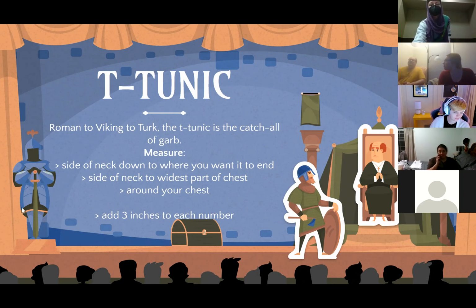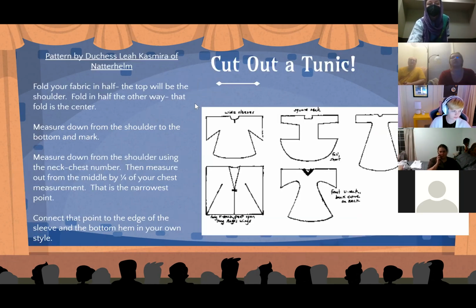Okie dokie, next up. There's a link on this page to the site where I got this pattern. You can go to that site, which has very detailed instructions, and I have another link at the end of the PowerPoint with even more detailed instructions. This is the absolute bare minimum, so I could fit it on one slide.